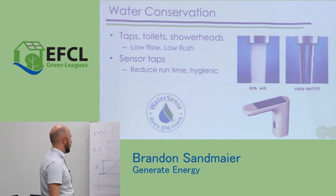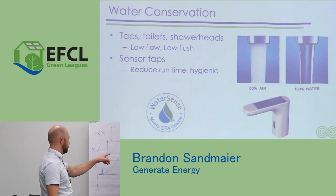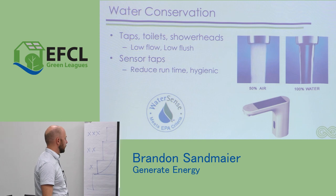And then they have some real fancy ones. Look for the WaterSense label when you're doing them. It meets the criteria of the EPA and it certifies it. Toilets as well, they have toilets rated for that as well.